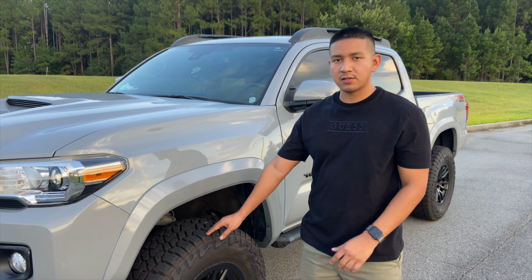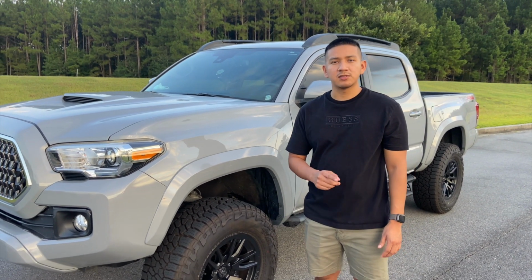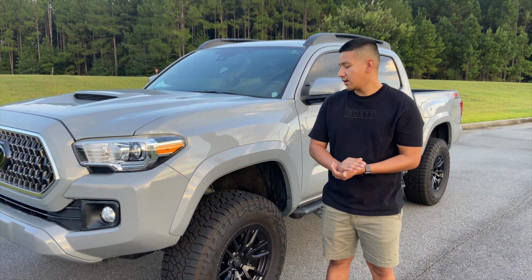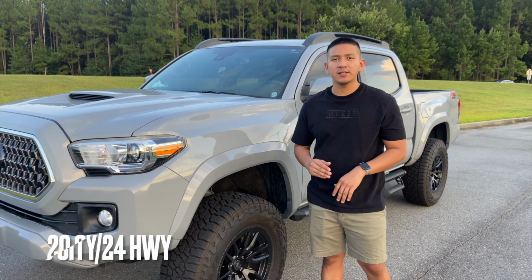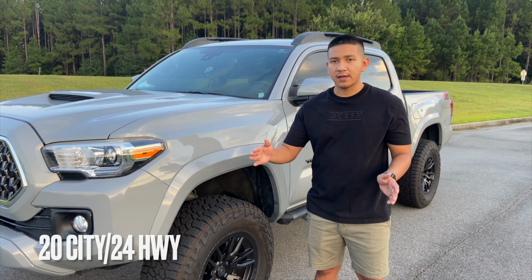When I was running the stock Tacoma tires, which were 17s, I think they were wrapped in 265/65 R17 tires. So that's about a 30-inch wheel. I was getting about 20 to 24 miles per gallon, city then highway.